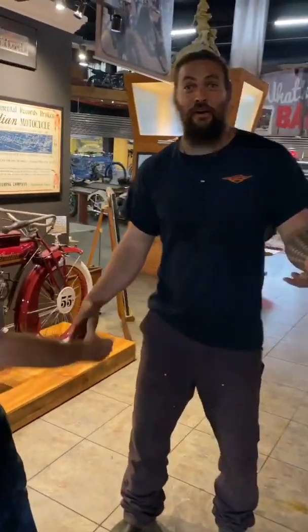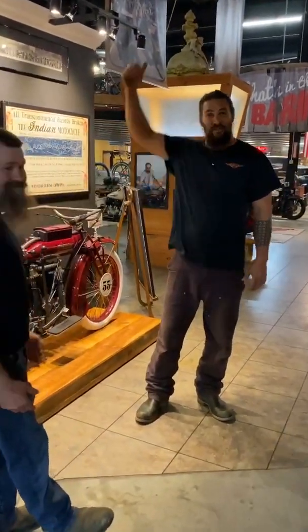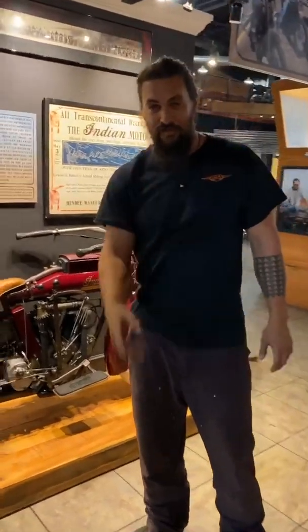It's amazing, and they all kick over. Everything works. It ain't just sitting up there. They get out there and ride it, they work on it, the shop's in the back. It's amazing. It's one of a kind.